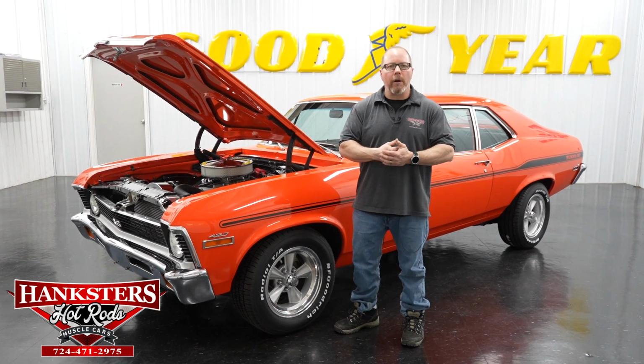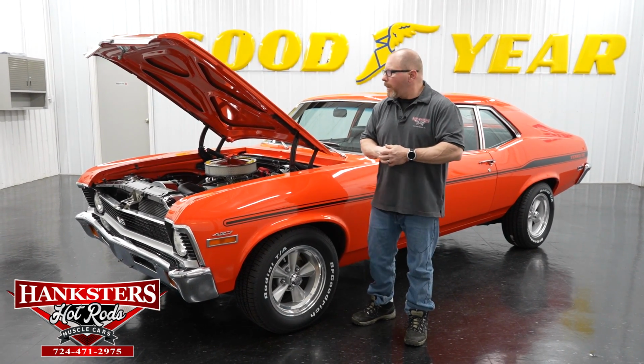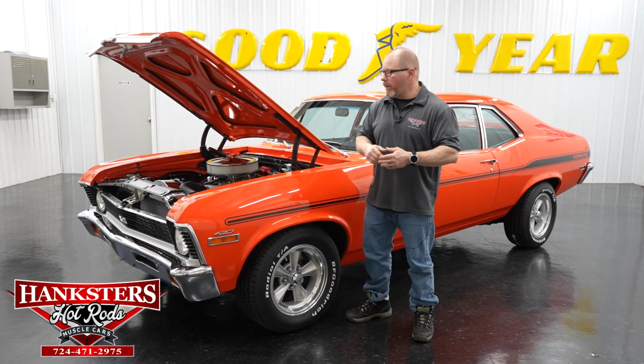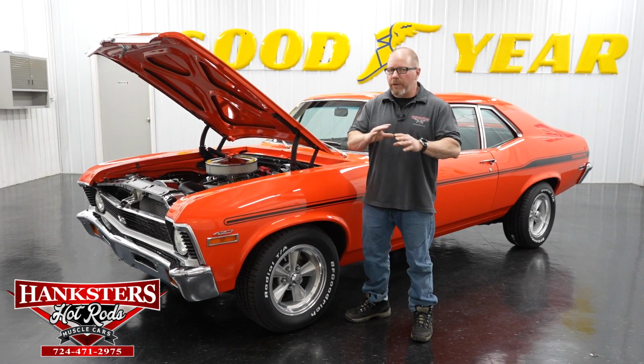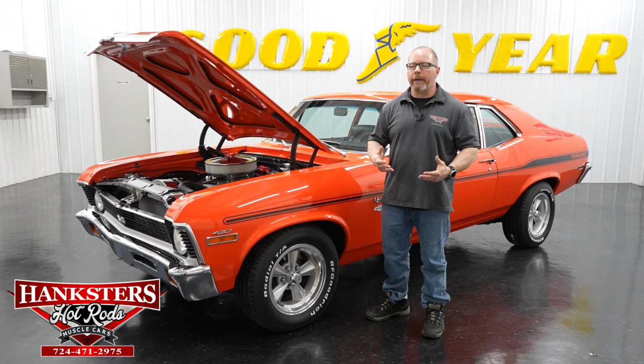We've driven this car around here now, going from shop around to our showroom here, and it is a super solid car. I mean, there are no rattles, no nothing on this car. Just a super, super great quality car here.